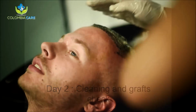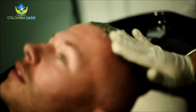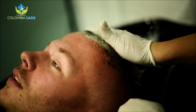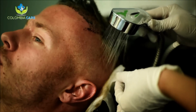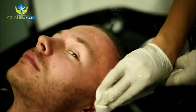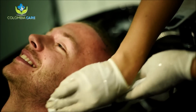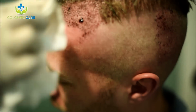On day 2, we will receive you again at the clinic to give you a cleaning of your head, take off the bandage on the donor area, and check if all the grafts are well placed. On top of that, we will proceed with a short 30 minutes laser therapy that is complimentary from our services, and that really improves the general healing of the scalp and the donor area.